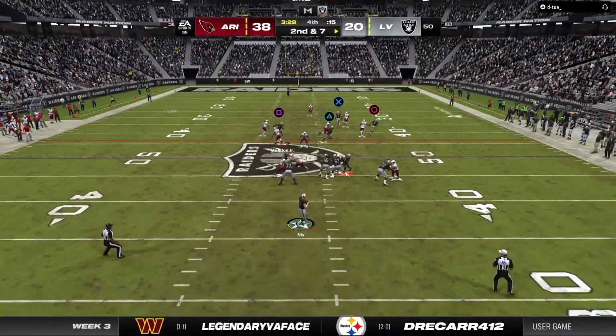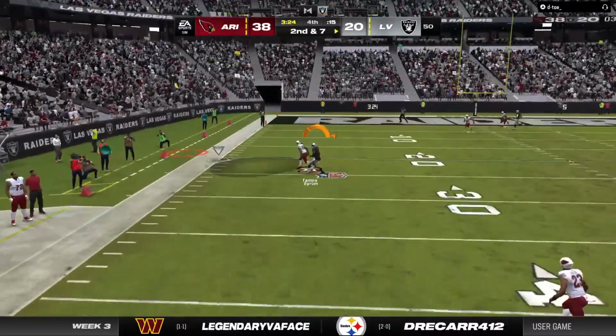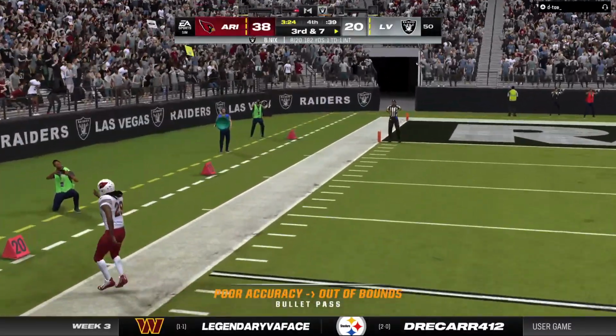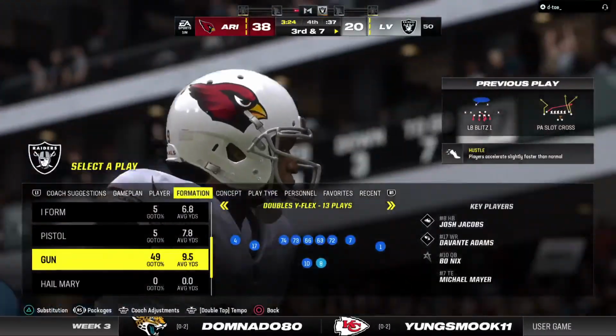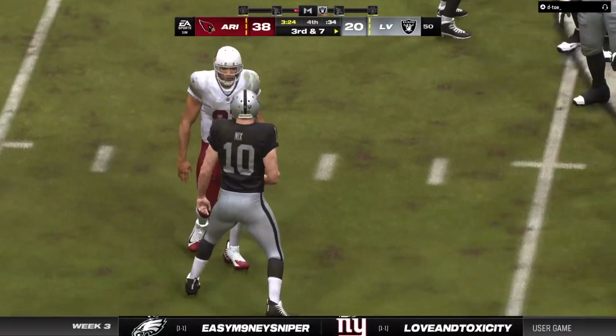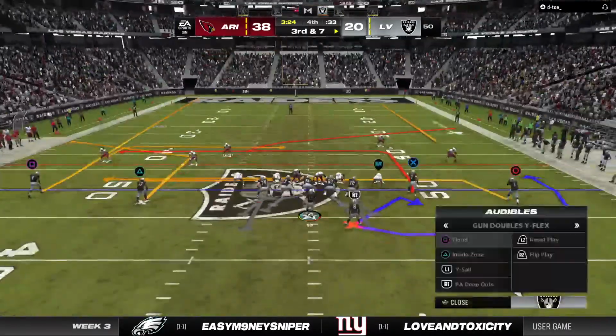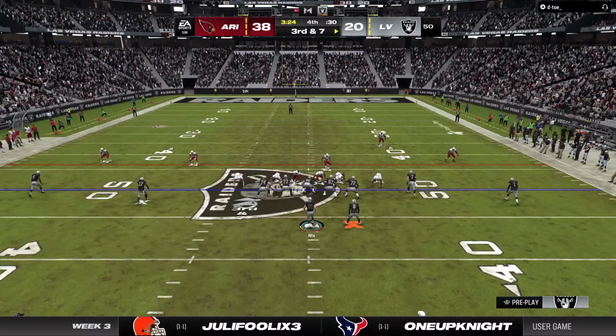From the midfield stripe, they'll look to throw. And it's incomplete. Took a shot, couldn't connect. Even with such a big lead late, the effort hasn't lapsed one bit. If the offense wants to score some points in this one, they're going to have to earn it. These guys are not giving up anything.